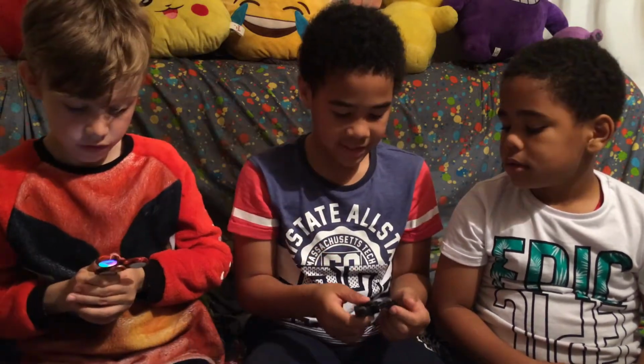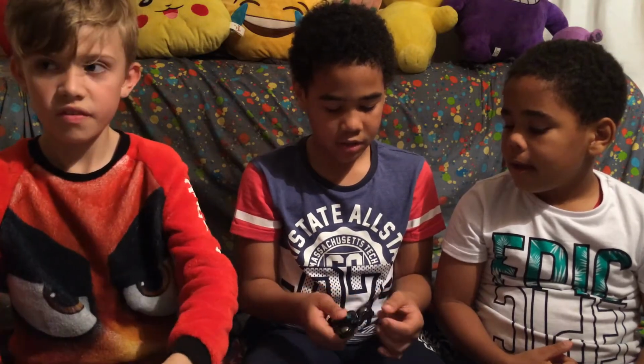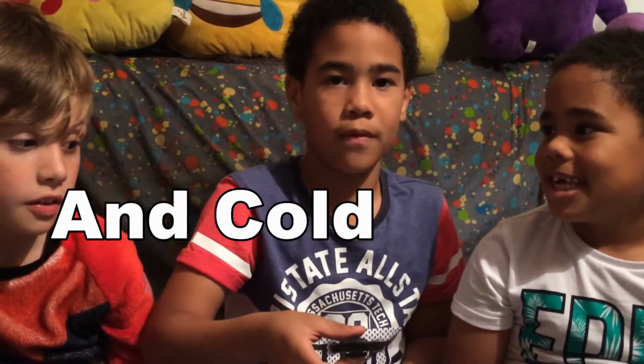Here's a plastic fidget spinner that has ball bearings that move very fast, not so shiny. Very cold and very smooth and cold.